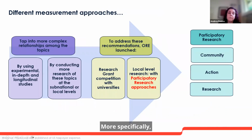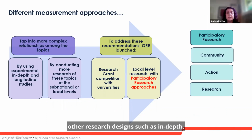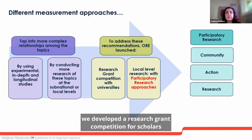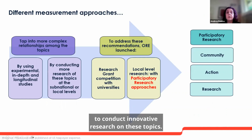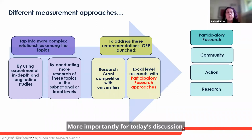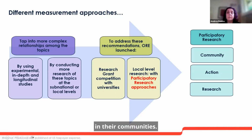More specifically, the National Academies of Sciences recommended using other research designs, such as in-depth, longitudinal, or experimental studies, and conducting research at the subnational and local levels. To address these recommendations, we developed a research grant competition for scholars and graduate students at universities to conduct innovative research on these topics. More importantly, for today's discussion, we decided that the best way to incorporate local level research was to directly fund scholars and communities conducting participatory research approaches in their communities.